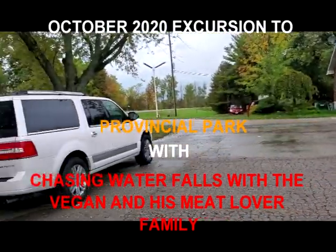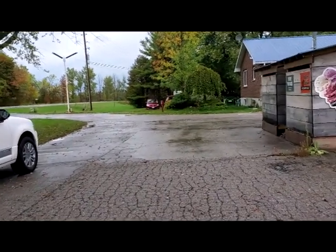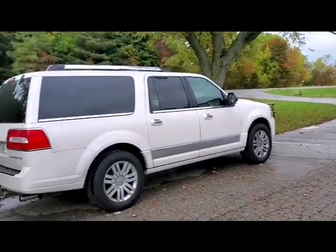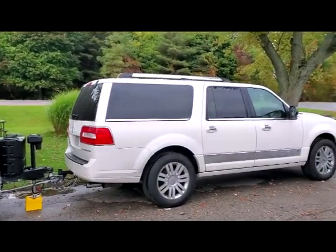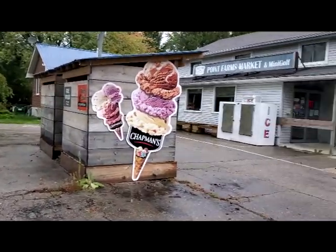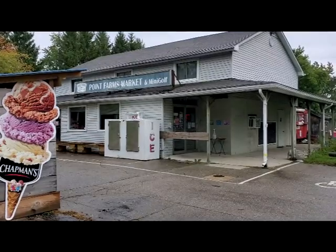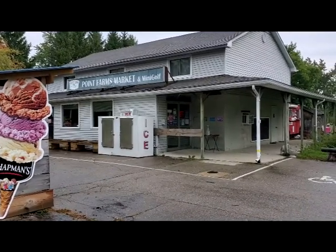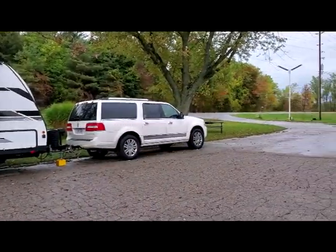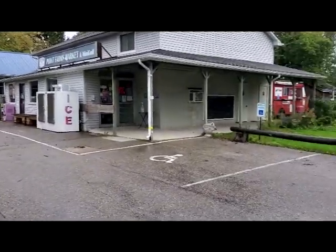Good morning. This is our first boondocking ever here at this stop, which they allow us to park. Pines Farm Market and Minigolf. Here we go, on our way to Inverhuron Provincial Park.